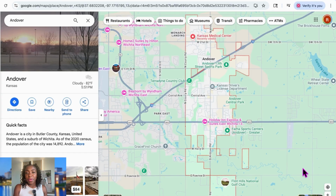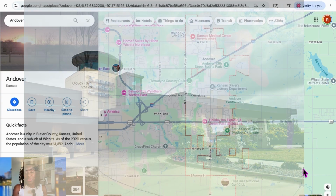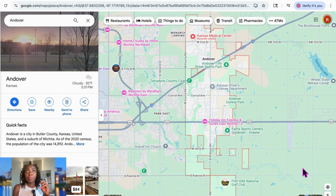So if you need gas on the way to work, you are covered. Does Andover have a medical facility? Yes, Andover has a Kansas Medical Center, and Andover also has their own ER.